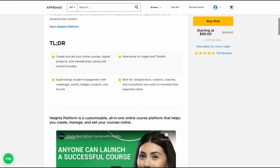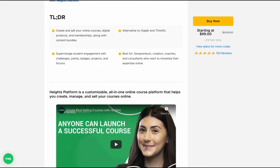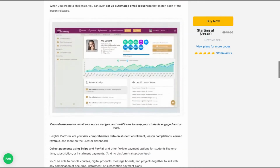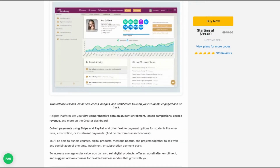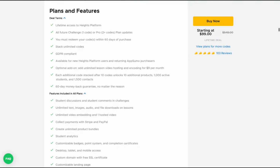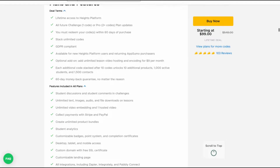They just came back to AppSumo. It's an alternative to Kajabi and Thinkific. They already have all the features that you need to work as a course creator, in the same way that people who are working with Kajabi do. So there's not a difference here. It's an established and well-renowned deal that luckily you have here in AppSumo.